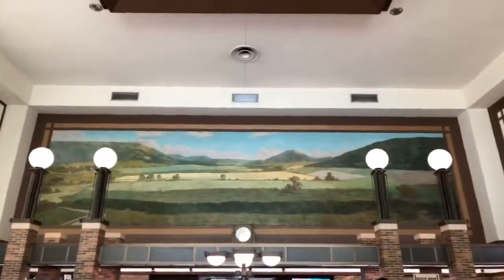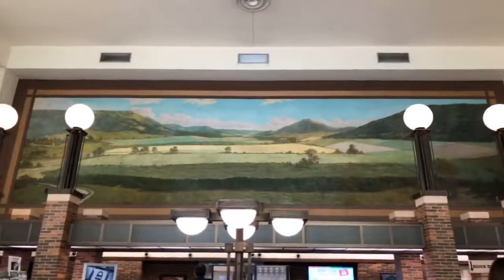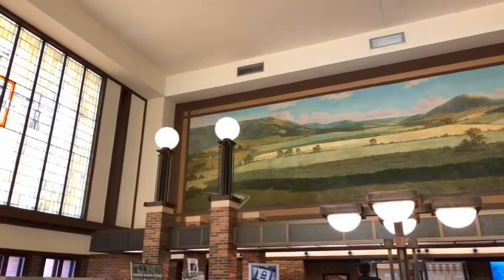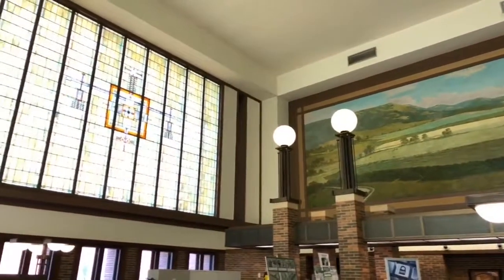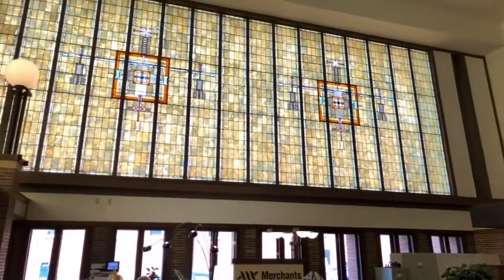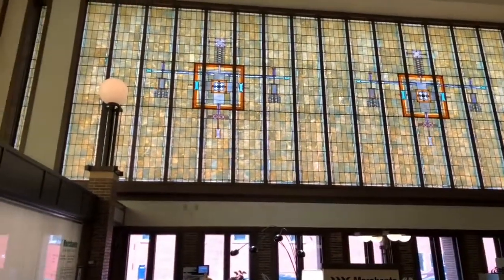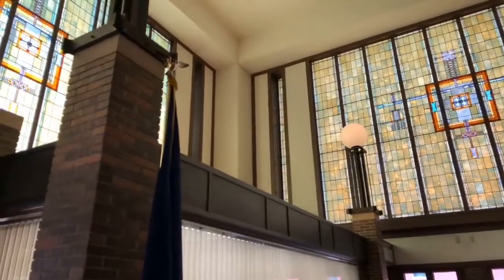So we can't show you the teller area of the bank because of privacy issues, but we wanted to show you the beautiful things that are above the teller. There's a huge mural of Winona, and also these fantastic stained glass windows that the light shines in through all day long. It creates this beautiful golden glow inside of the bank's lobby, and it's been this way for more than 100 years. So Winona is so blessed to have this view, and you can walk in anytime and just have a look around.